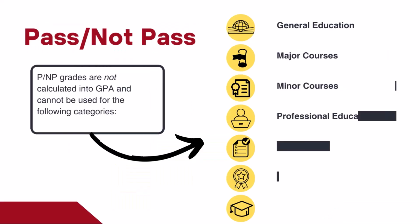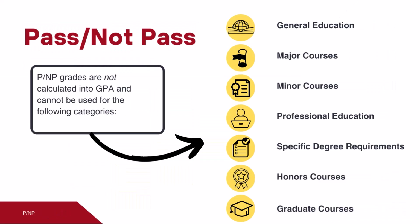Another grade you may see periodically is a pass or not pass grade. A pass or not pass grade is not used in calculating GPAs. It allows students an opportunity to pursue areas of interest.